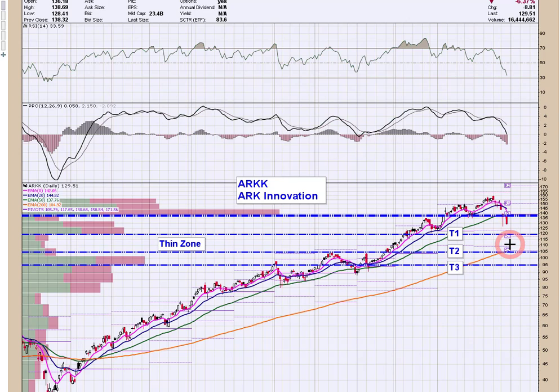Now, this may be a hard trade to take right here, out in the middle of space. A great opportunity was yesterday and the day before, where you had to look below and then it rallied back right to that level but couldn't get above. That was your tight objective short.